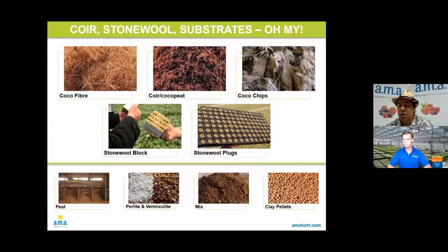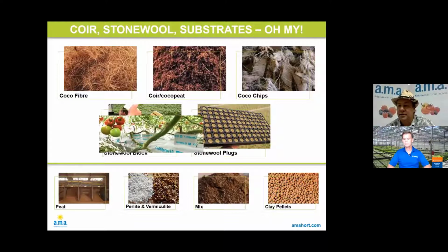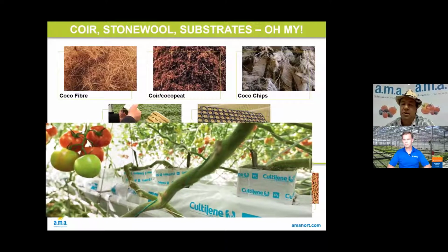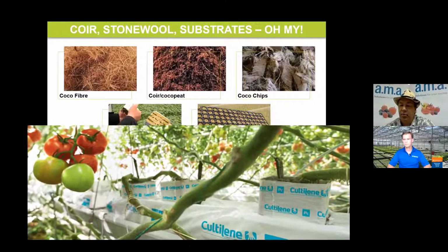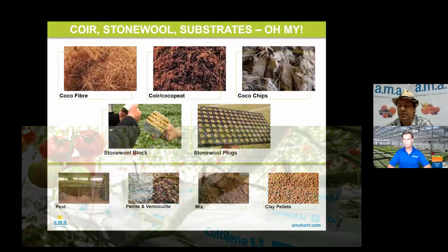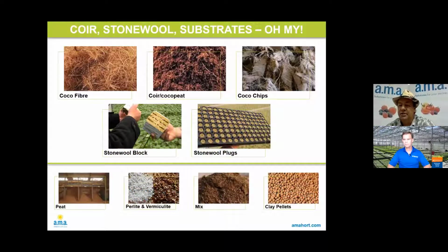Typically, when you start at the plug stage, as you can imagine, you would have a denser product. And as you move up from a block and then to a slab, you'd have a little bit less dense and more air porosity. But there are certainly different options, and different companies have different slabs. And every couple of years, you always see something that's marketed as new to the industry. So they're always working on it for sure.